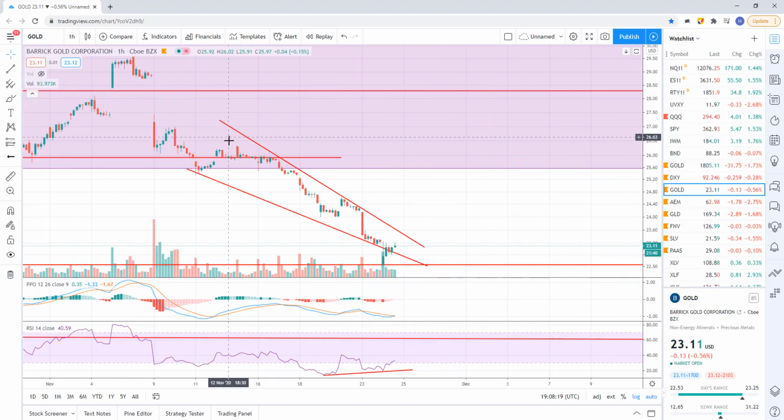And then on Barrick, you have this bullish falling wedge, and we opened below it and instantly recovered it. So that's bullish. To break down from a bullish falling wedge and instantly recover it, that's bullish. It's still not a potential longer term buy signal.